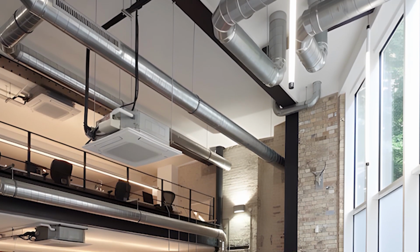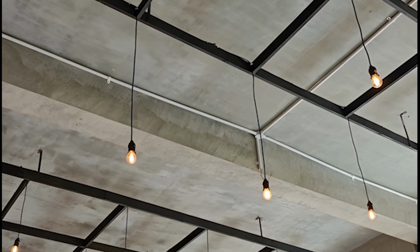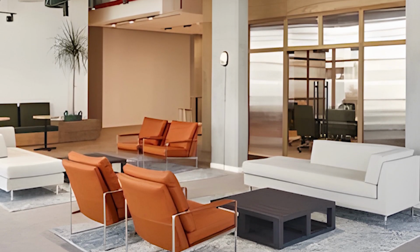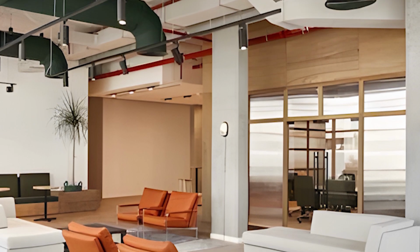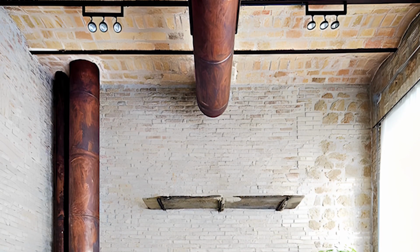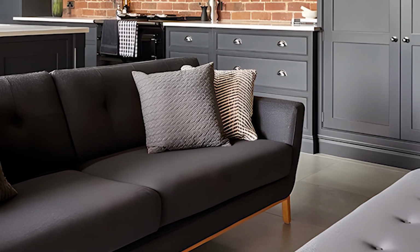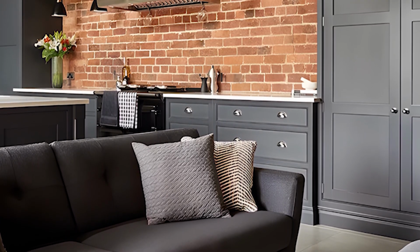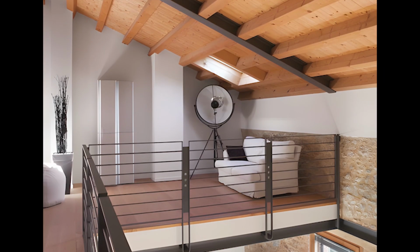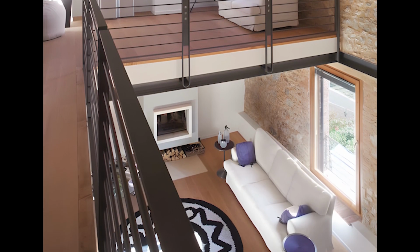Concrete ceilings with exposed ductwork add a sense of industrial history. If the existing ductwork isn't aesthetically pleasing, consider painting it black for a sleek and modern touch. Exposed beams, particularly wooden ones with natural variations in color and grain, add warmth and visual interest. Consider sanding them lightly to remove splinters but retain the natural patina.